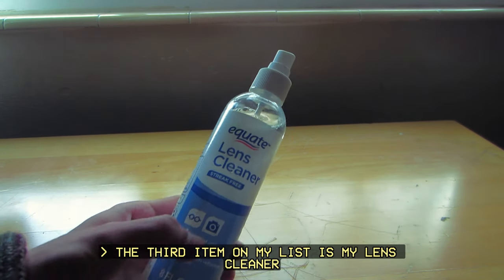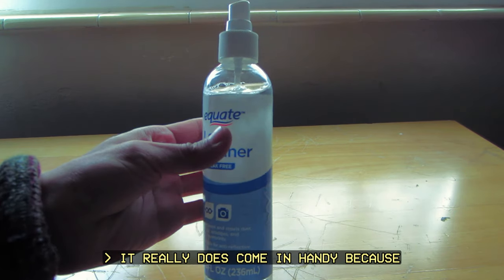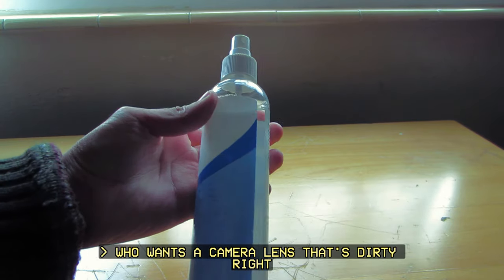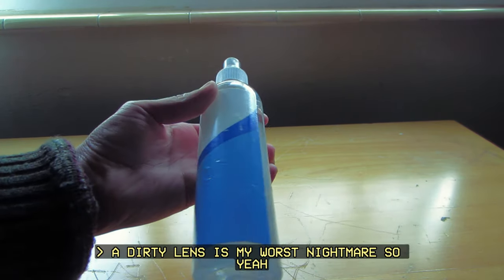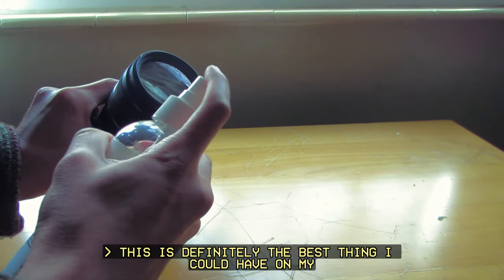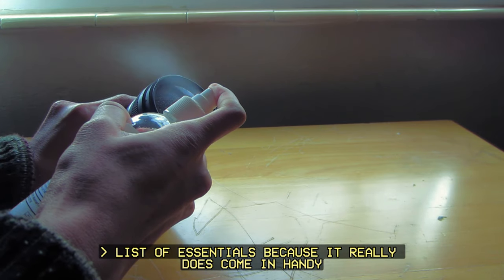The third item on my list is my lens cleaner. Whenever my lenses are dirty, it really does come in handy because who wants a camera lens that's dirty, right? To be honest, a dirty lens is my worst nightmare, so yeah, this is definitely the best thing I could have on my list of essentials because it really does come in handy.